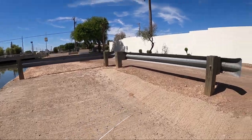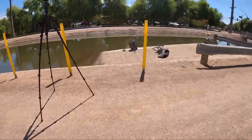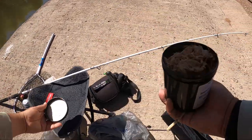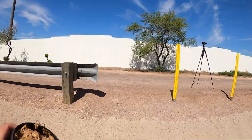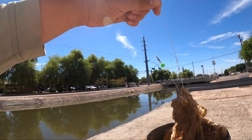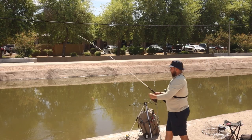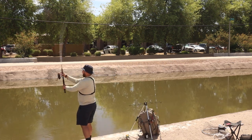Next rod, we're gonna get some Stryker on. Need to go grab a stick for that. I think this'll do. I'll be using the garlic today, mainly because I ran out of everything else. Stick broke. We're gonna need a better stick. That'll do. Just gonna be tossing this out to the left here. And we'll see what we can catch.